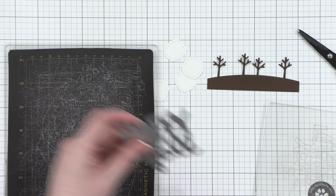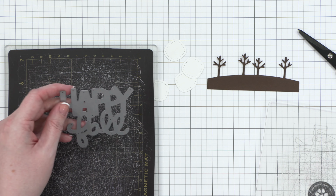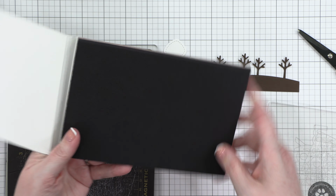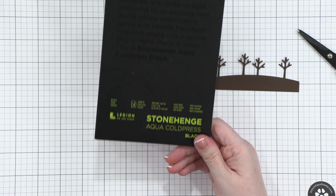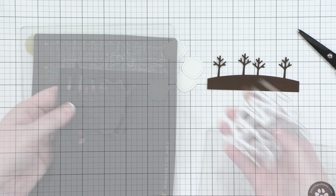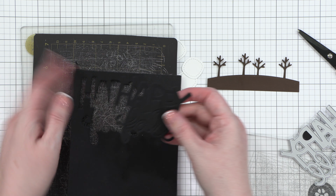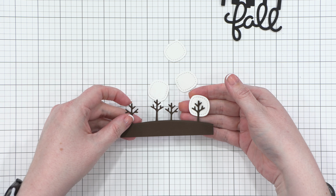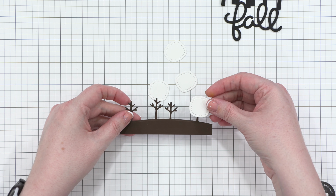And while we've got this out, I'm going to cut out the Happy Fall, and this one's going to be a little different. Cutting out of black watercolor paper. That was Stonehenge Aqua Cold Press Black. Oh yeah, that cut beautifully. This is going to be great. Oh, that's so cute. You can put the tree things in the front or behind.